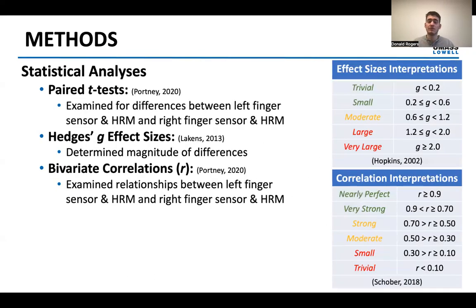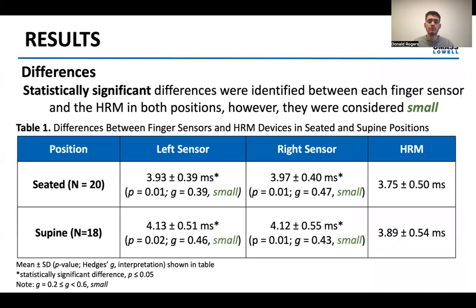To examine for differences between the left finger sensor and heart rate monitor, as well as the right finger sensor and heart rate monitor, paired t-tests were used, and to determine the magnitude of these differences, Hedges' g effect sizes were also used. In addition, bivariate correlations examined for any relationship between either finger sensor and the heart rate monitor, and interpretations for those are shown on the right.